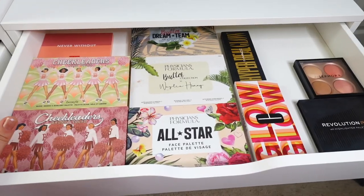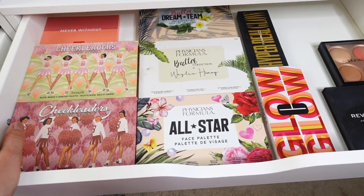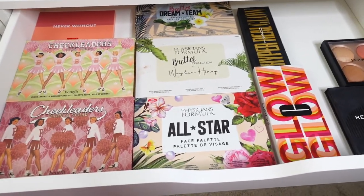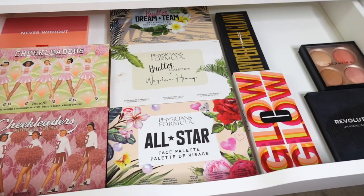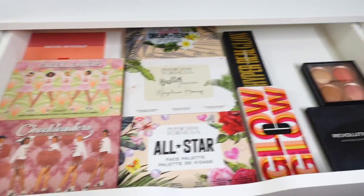This is what the drawer looks like right now. I definitely have a little bit more space, plus I do have some other palettes, maybe two or three of them, face palettes that I'm currently using. They're in my shop, my stash rotations, or a few of them are new and I'm currently still testing them. So I kind of like how I see everything, and I still have a little bit of room to grow. So I think I like this.